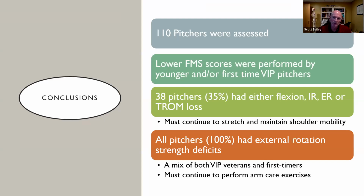Okay, so my conclusions were, so far I've assessed 110 pitchers, and I think I have 4 or 5 left, and that's going to be done this Saturday. But so far, I've evaluated 110 pitchers, and what I found overall was that the lower functional movement scores were performed by younger or first-time VIP pitchers. So for those guys that are new to the program, you've never been through the functional movement screen before, you've never been given corrective exercises to work on your movement deficits, you probably scored a little bit lower than the guys who have been working on these things for the past couple of years.